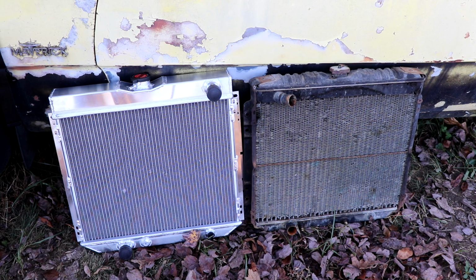I really don't know if it's actually going to fit between the fan and the core support, but it at least looks the part. It looks the same width, so I'm hoping it'll just drop in there and bolt in. And then we'll try to wiggle the fan in its place once we get to that point. But for right now, we're just going to work on getting this radiator in there and hooked up, and then maybe we can run it without the fan.